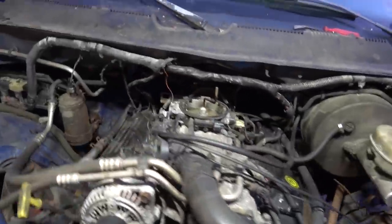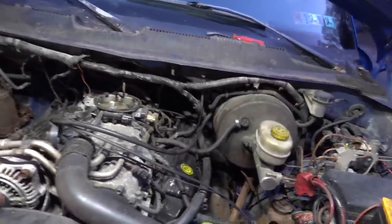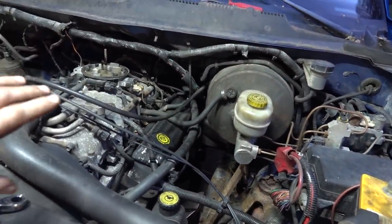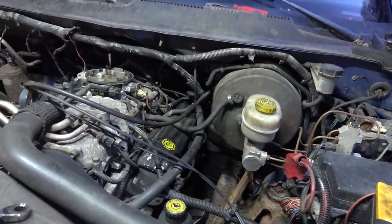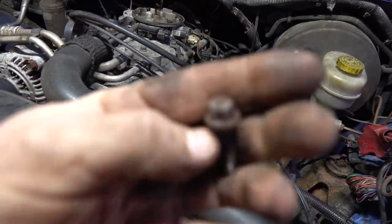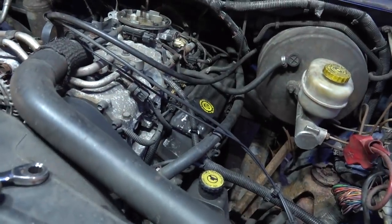So our headers are out. Honestly, it was not as bad as I was thinking. The hardest part was some of the bolts you can't even get the box end of the wrench on, or you can't get a ratcheting box wrench on for sure. But also the heads of some of these bolts are just kind of shot. That one actually doesn't look too bad.